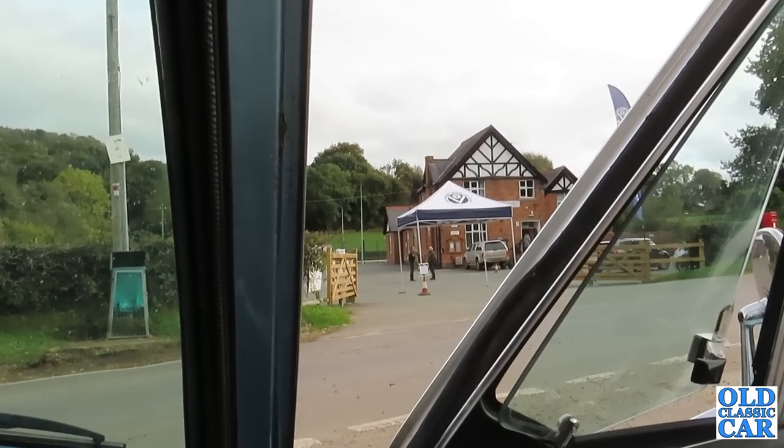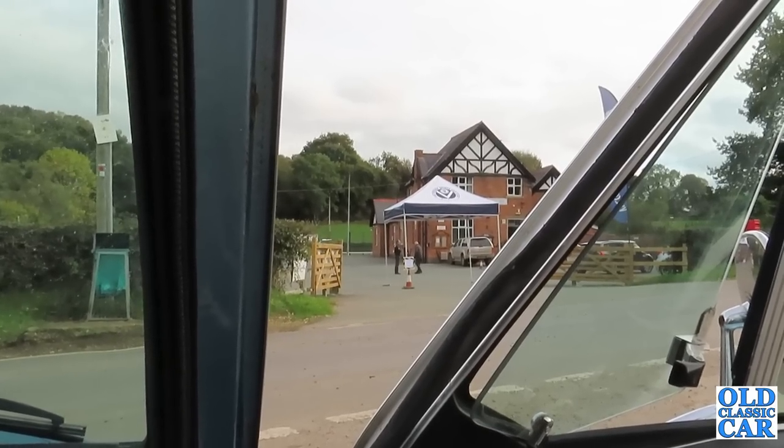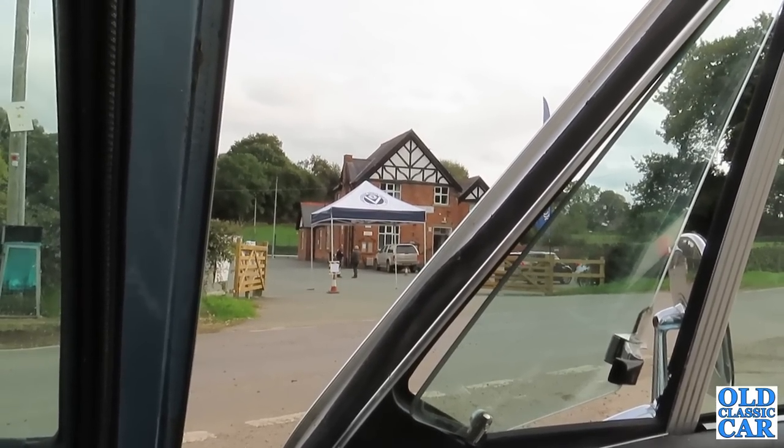Well, everyone's headed off on a run now. I think they'll be stopping back here a little bit later for the midway halt and then back again for the final gathering. I don't think I'll be sticking around much longer. We've seen all the cars now that entered, so I'm going to head off home.